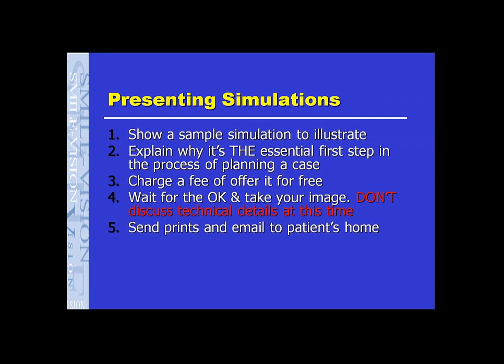Also show them before and afters. When they come back to your office, you can show them the actual prints, or better yet, show them on a large screen monitor, flashing back and forth, and that's right on your imaging site. All of this working together will give you the maximum results for this really one-on-one advertising.